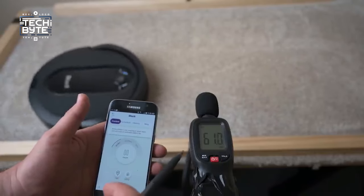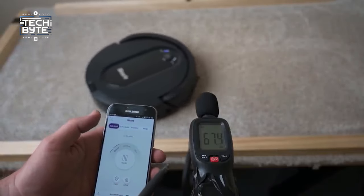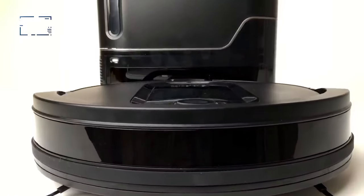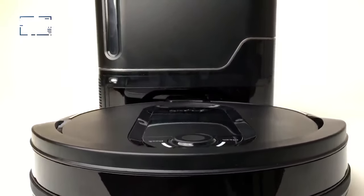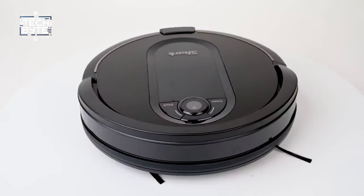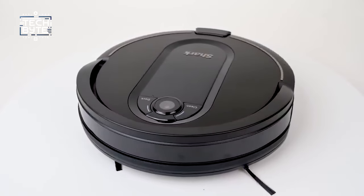Control it effortlessly through the app, or simply voice your commands to Alexa or Google Assistant. Equipped with mapping features usually found in pricier models, the Shark IQ allows for room marking and customizable no-go zones, giving you complete control over your cleaning routine.